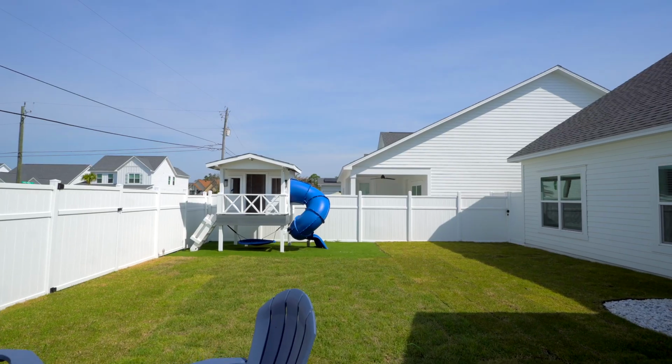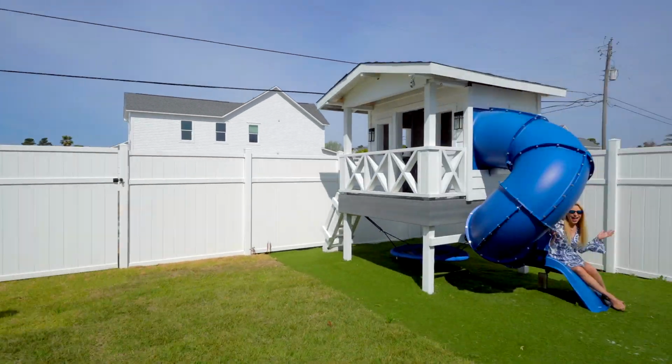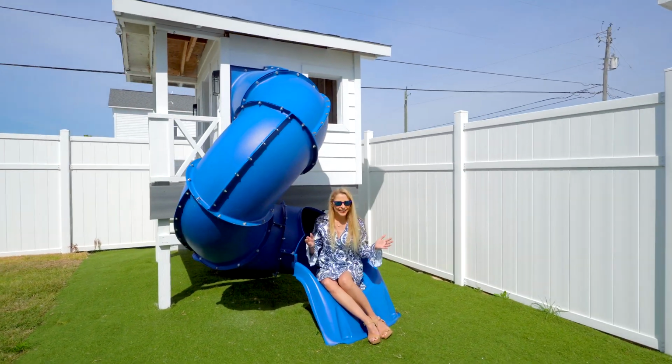Take me over. Love this fenced-in, spacious backyard. And don't forget the awesome playground.